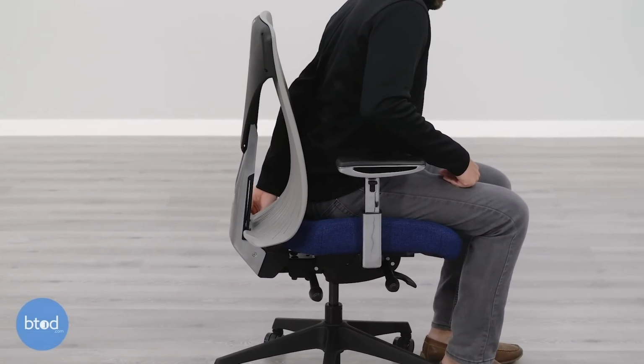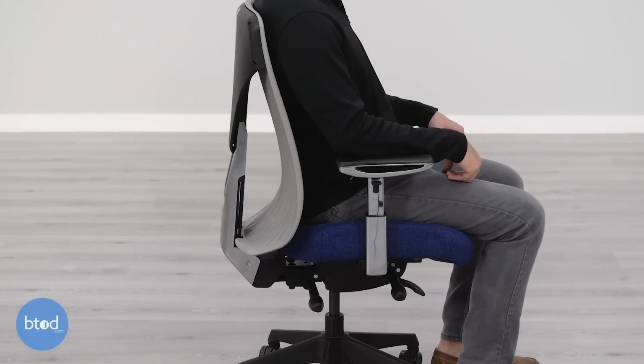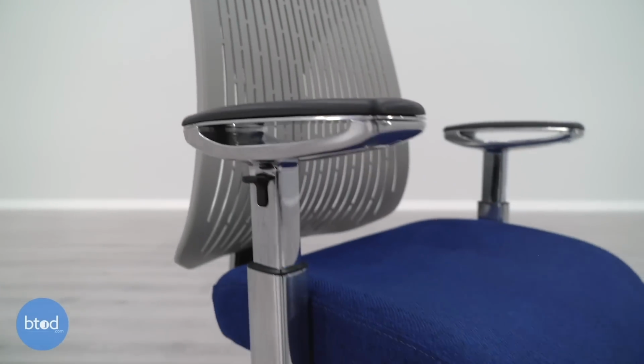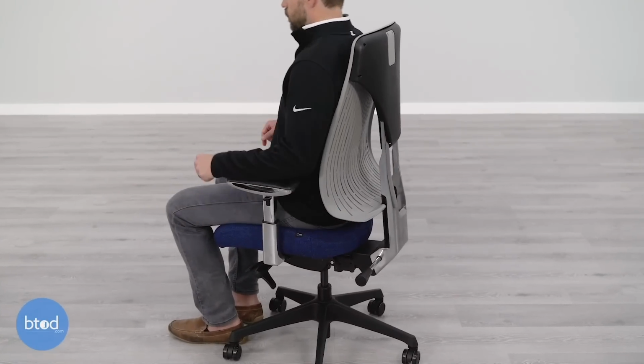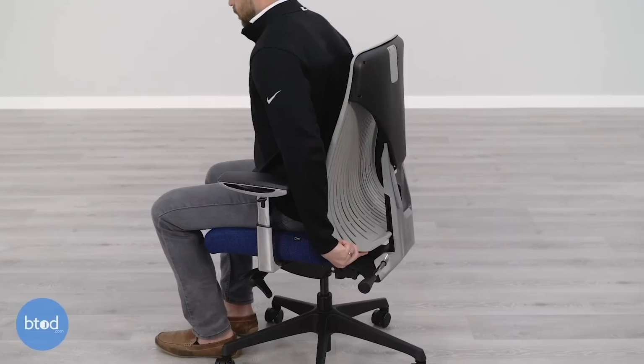One of the things that's unique about it compared to the others in the list is the poly back design, which provides flexibility for not only your lumbar support, but movement throughout the day. And if you're looking for a chair with back height adjustment, it comes standard on the Truly chair.